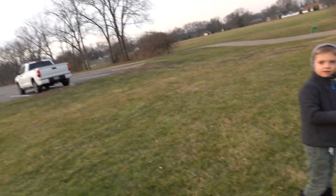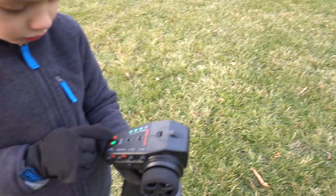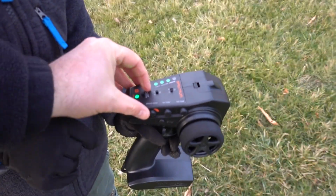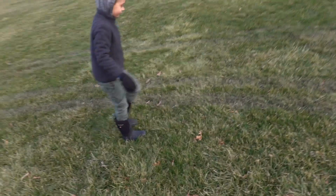Let's see how fast it goes. Hey Luke, go ahead and stick it on. Let's go on 50. Let's go on 75. The middle one. Can you get the middle one? Here, you got gloves on. Here, I got you. There. No good. He wrecked it. This is why we can't have nice things.